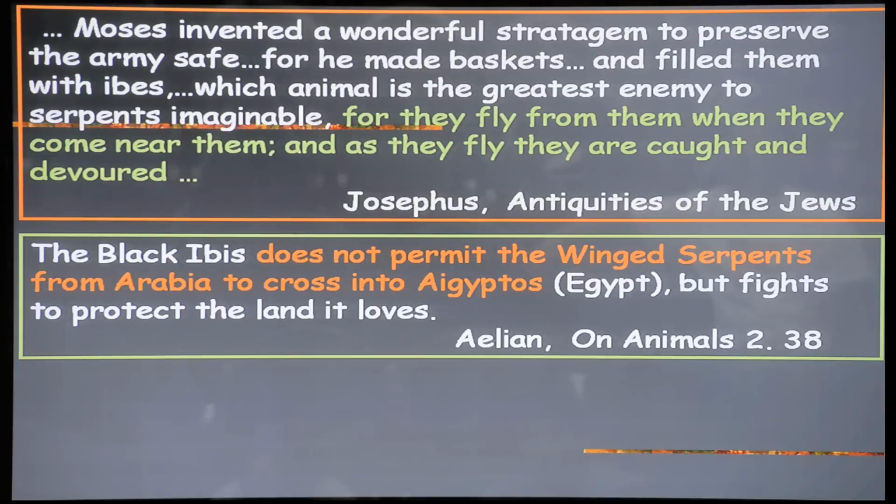Josephus also mentions these flying serpents. This is sort of a legend. Garth has brought this up a number of times. Moses invented a wonderful stratagem to preserve the army safe, where he made baskets and filled them with ibis, those birds, which animal is the greatest enemy to serpents imaginable. For they fly from them when they come near them, and as they fly, they are caught by the birds and devoured.